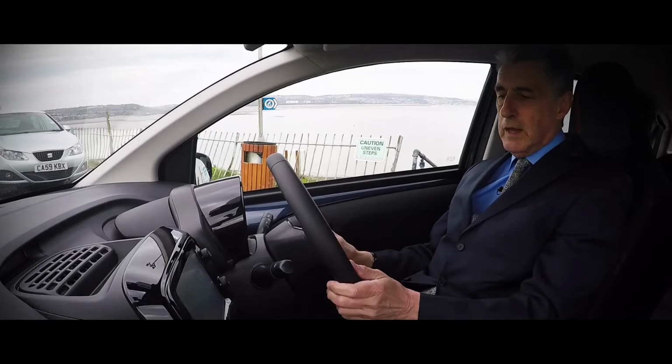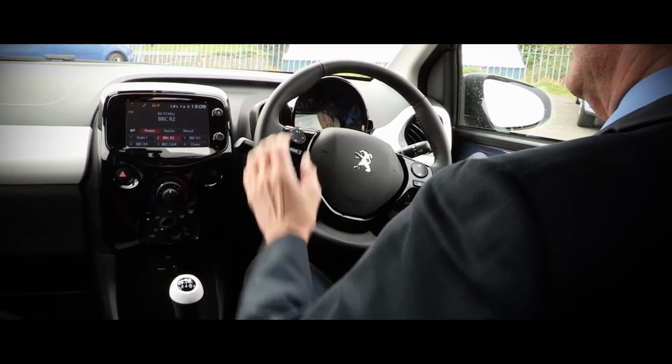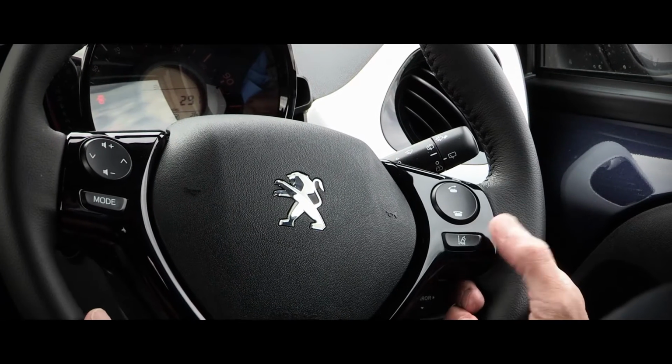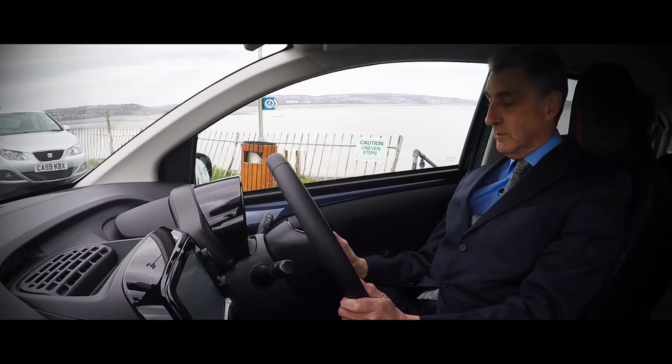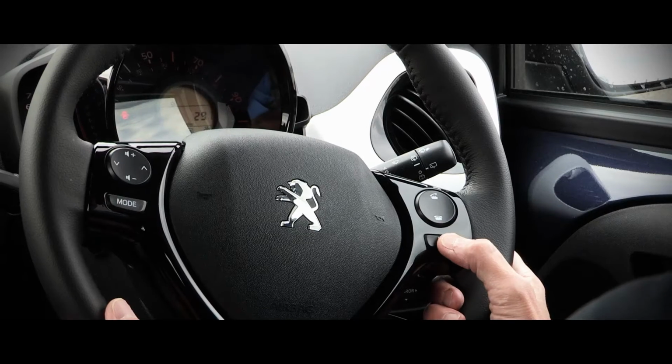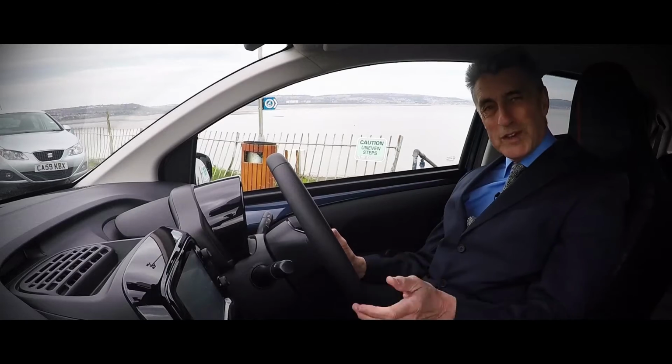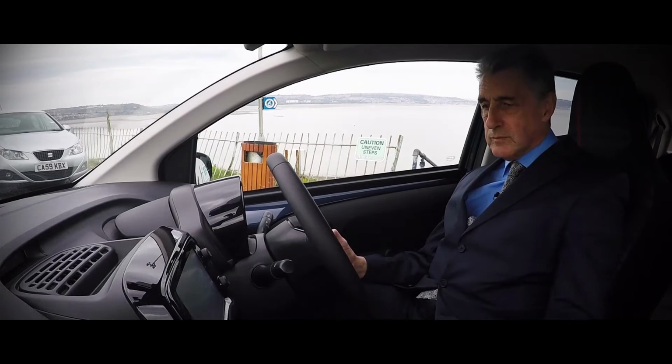Most of the controls are held on the steering wheel spokes, so you've got the entertainment system. One of the options on this particular car is the lane warning system and active brake, and that is together just a shade under £400. It's a simple on-off switch, no problem with using it. It has got quite a cheap sounding buzzer.